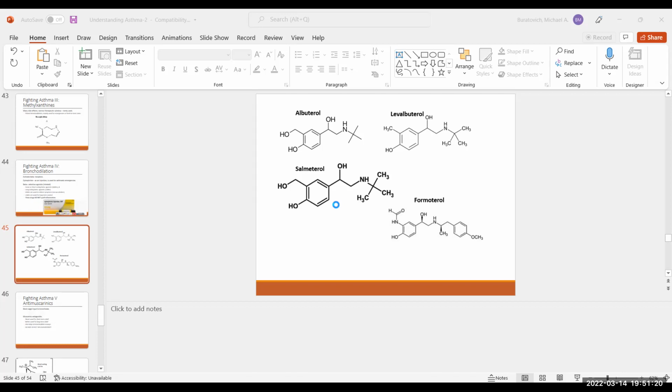So these are antibodies. Two of them are given sub-Q. They come in injectors. One of them, reslizumab, you see there, is intravenous. You have to come in and get infusions of that particular drug, so it's not as convenient.